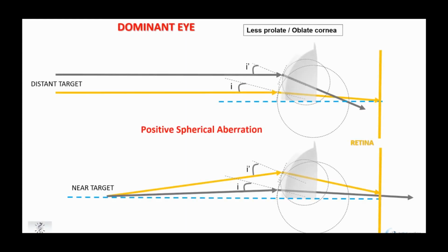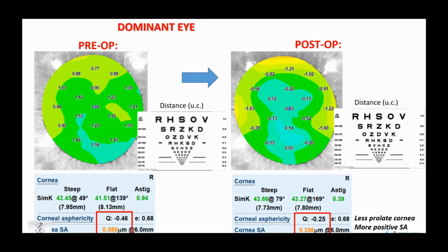With regard to the dominant eye, a reverse strategy can be implemented. A less prolate or more oblate asphericity is induced to increase the positive spherical aberration, which gives the eye a peripheral myopic defocus capable of increasing the depth of focus. Here is an example of a global refractive map of a dominant eye operated on to improve distance vision. The refraction is under the influence of the paracentral Vergence values and is therefore emmetropic postoperatively, but the periphery is slightly myopic to extend the depth of field towards the intermediate vision.